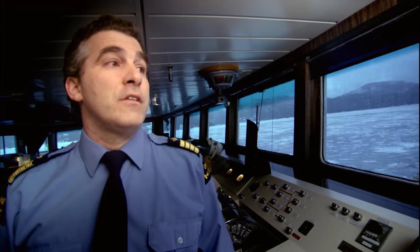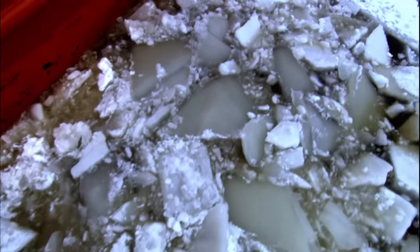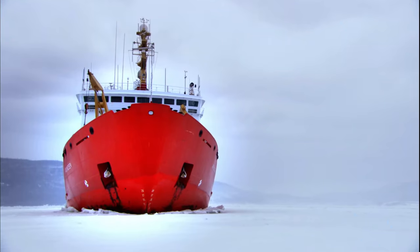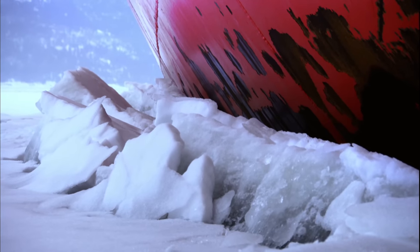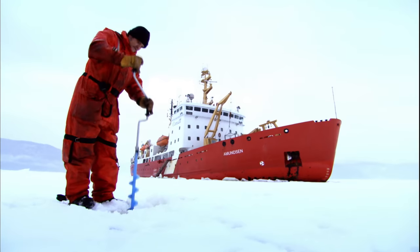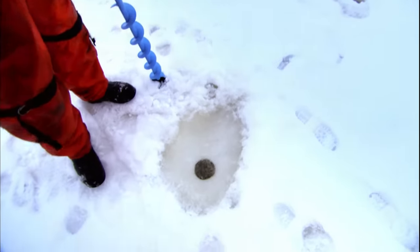As far as the ice is concerned, the first part of our trip will get us to light ice, very kind of thin, and then we're going to have some gray ice, which is a little thicker. The thicker the ice, the harder it is to judge it from the bridge. When that happens, they have to stop and send a man overboard. His job is to measure the exact thickness of the ice by boring a hole with a giant corkscrew called an auger. He works quickly.